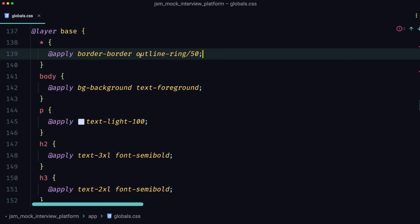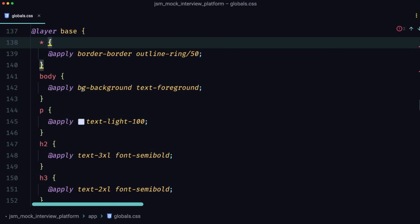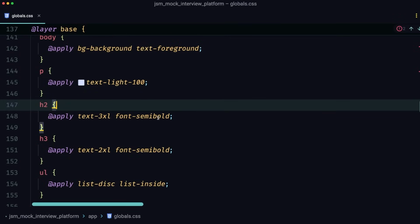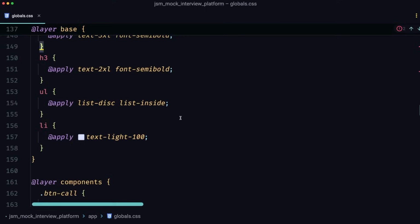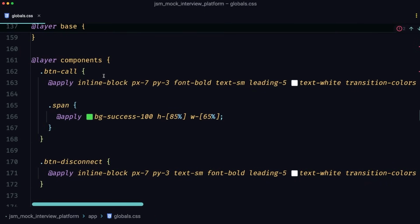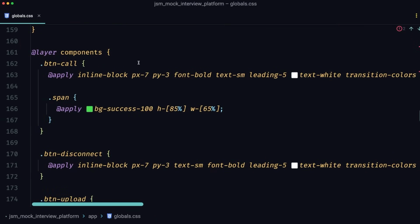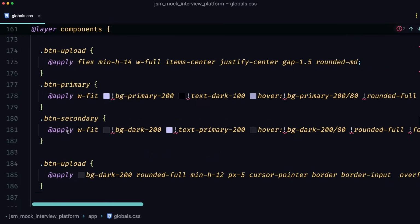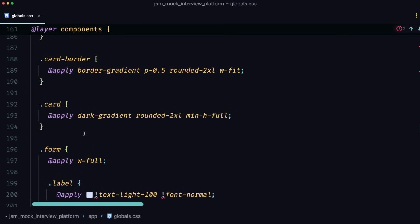For example, maybe you want to apply an outline to every single element, or apply a background to the body, or make every single p tag have the color of text line 100, make the headings large and semi-bold, and so on. After that, there's a layer of components, where you can define some reusable component-level styles, such as a button for calling, disconnecting, uploading, primary buttons, secondary buttons, cards, and so on.